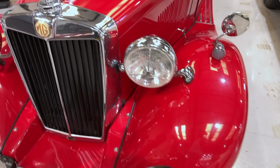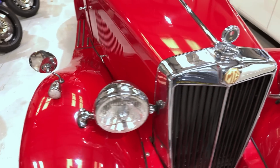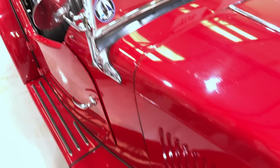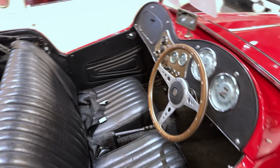It's got the period style boot rack on the back as well. Lots of lovely chrome work. The paint works great. It's had seat belts put in, which isn't as daft as it sounds because it's quite nice to make you feel a little bit safer when you're bowling along. And just a very nice car. We did one of these on the show as well, a TD. I think this is a nicer colour combination.